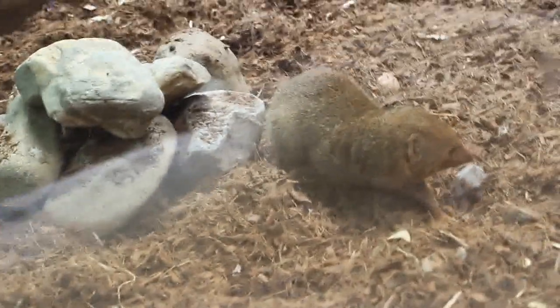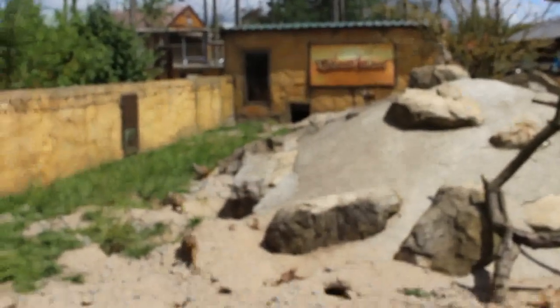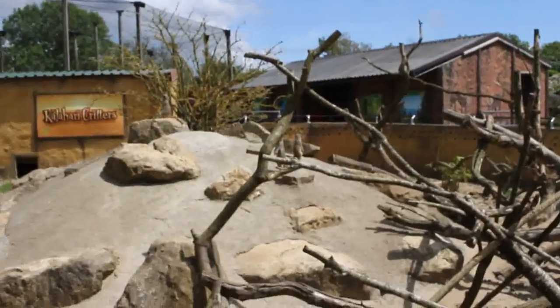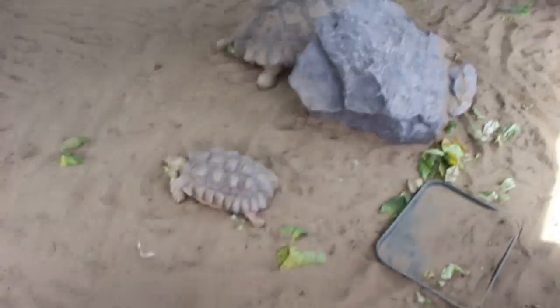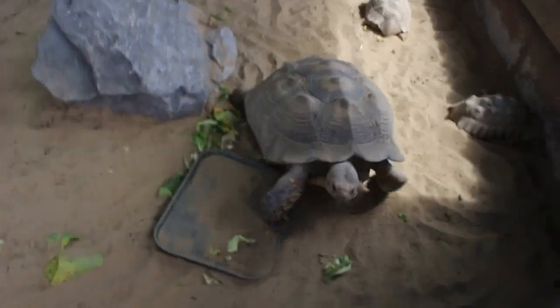Dwarf mongoose. They're sweet. Cool, there's loads of them, isn't there? Yeah, I've also been really picky at the end. Have they? Yeah, two of them decided to go for chicks. So that's been very awkward. It's having a good wander, that one, isn't he? Or she? Yeah. There's a few of them, isn't there? Yeah, there's a couple outside, I think.